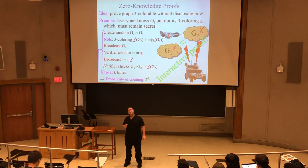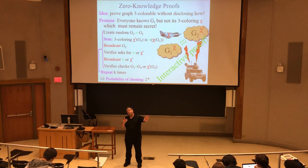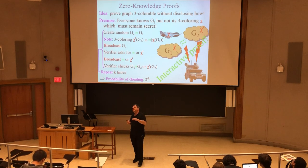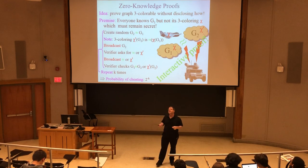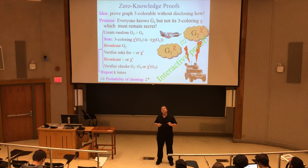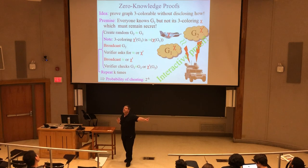So he needs to check two things: that these two are isomorphic and you know how, and that you also know the colorability of both of them, the three coloring of both of them, and he doesn't know that either. So you can check to see one or the other. It forces you to give one or the other to him, and then they check. And if you can do that consistently, the two must be true at the same time. Otherwise, you wouldn't be able to fool the verifier so many times in succession, because if you didn't know the coloring of the original graph, you wouldn't know the coloring of the isomorph either.